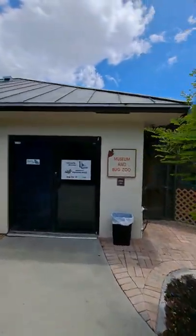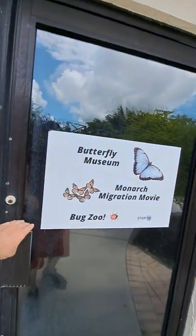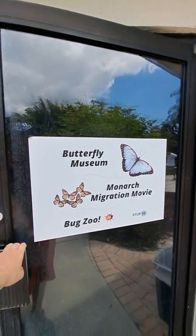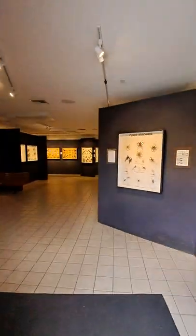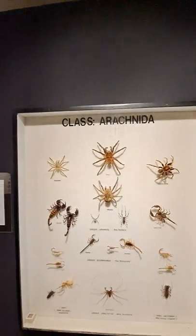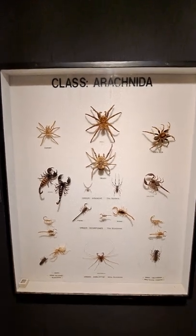So this one right here, it's a museum and bug zoo. So let's take a look. Butterfly Museum, Monarch Migration Movie, and the Bug Zoo. Right in here. It's called the Class Arachnida. All kinds of it right here.